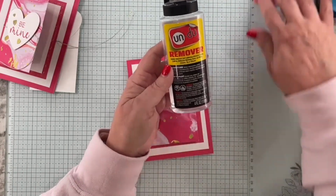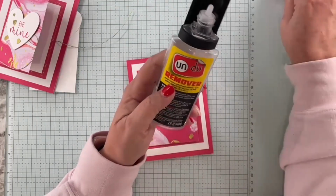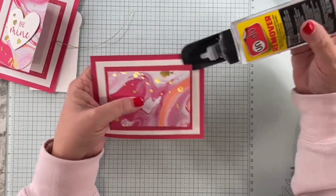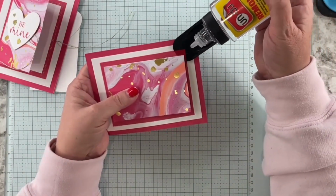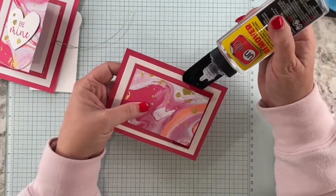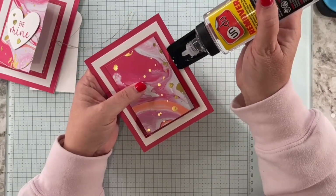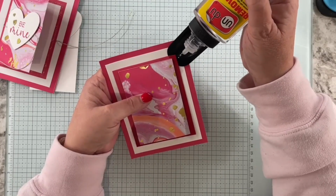You would think that sometimes I make these mistakes on purpose just so that I can share this incredible product with you. I don't really do it on purpose, but I want you guys to know that I do make mistakes. So I can take the Undo, it's got a little tab on it, and I'm going to loosen up this adhesive. Now, don't freak out. It does get wet, but it dries very quickly, and you won't even be able to tell.